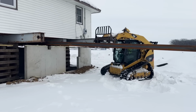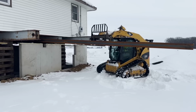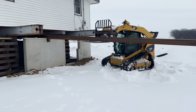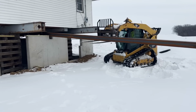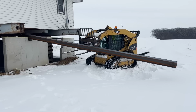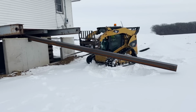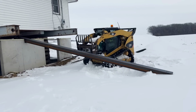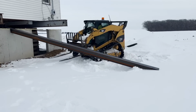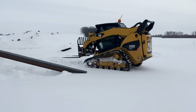We are going to maneuver this guy down slowly right into the slot. Okay, right now so far so good. That's what I was planning so far. Okay, cool. Woo! That was the hardest part in my opinion.